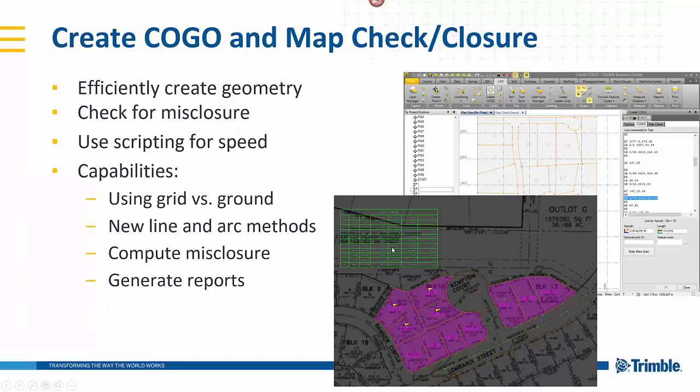On the survey computations and COGO, we have enabled COGO and Map Check closure workflows. This is a very efficient way to create geometry and check for misclosure. We have enabled a scripting language as shown here in the image on the right, where you can simply, by using scripts, type in your lines by bearings and distances, your points, your arcs and angles, and that gives you additional speed and flexibility, as you can also input those in grid versus ground distances.